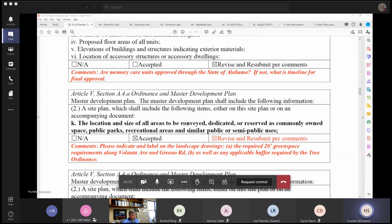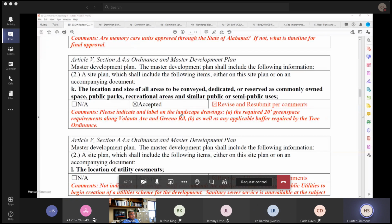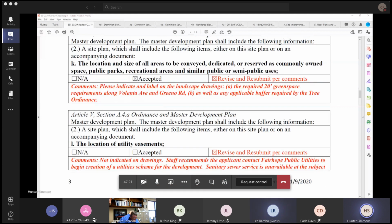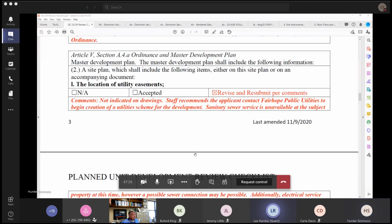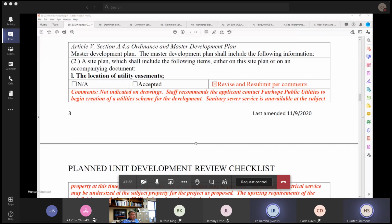So we'll keep moving. Landscape plans: there is a 20-foot green space requirement along Valenta and Greeno, and there are some buffers against the adjacent and potentially abutting residential property. I know we've already talked about that, and revisions are already in the works. Lee, unless you have anything to add, we can move forward. No, we'll keep it short and sweet. We're going to revise that, move those parking spaces off the land. Everything else has been addressed.